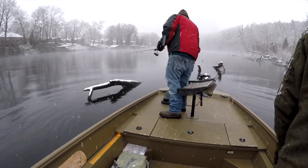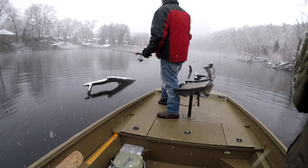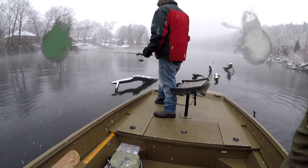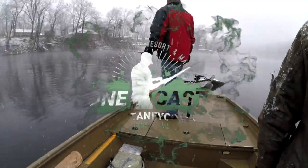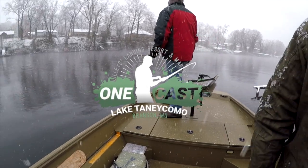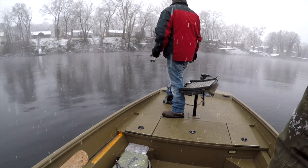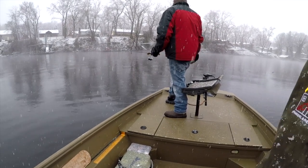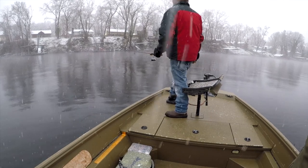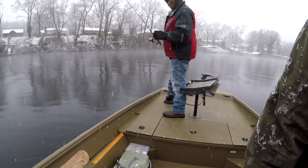It is Sunday. Is today Sunday? Today's Sunday. We'll go with Sunday, and it's the 13th of December. And we're gonna do the one cast for you today. It is snowing here in Branson. We've actually probably accumulated about an inch or more. Some of the roads are getting a little sloppy, and they're running just a little bit under 1 unit of water. We didn't go too far today.